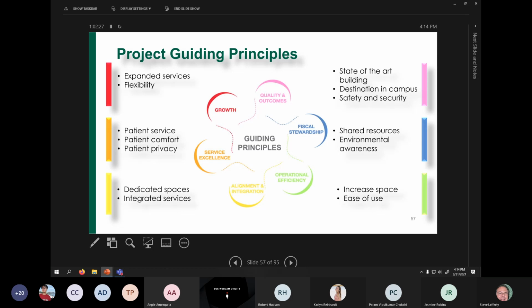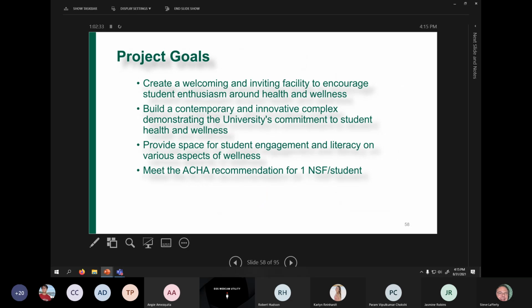We needed the increase of space. Right now you have 13,000 square feet. The ACHA says you need 1 square foot per student. So we're grossly undersized here at USF. Our project goals, like I said, are to meet the ACHA recommendation. One of the other ones is to provide a welcoming and inviting facility.